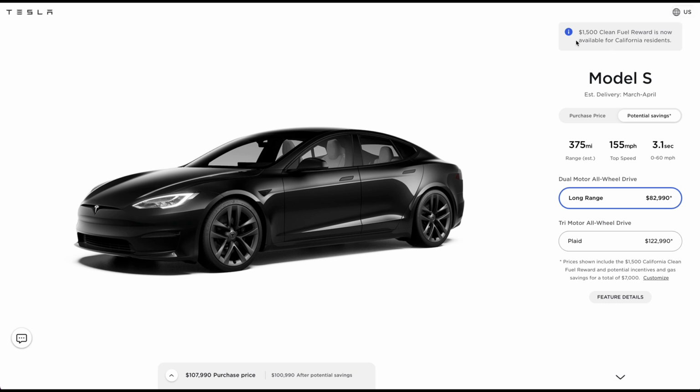Also, you will receive different tax incentives by the state or the country as well, which Tesla does a pretty good job of highlighting. So I live in California, so you can see we have a $1,500 clean fuel reward now available. There is a lot of rumor that President Biden in the United States is actually going to increase the federal tax credit as well. So we'll have to wait and see if that actually happens. But I think it will, just a lot of the rumors.